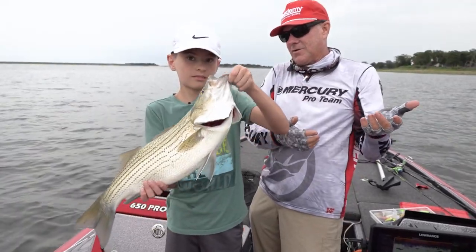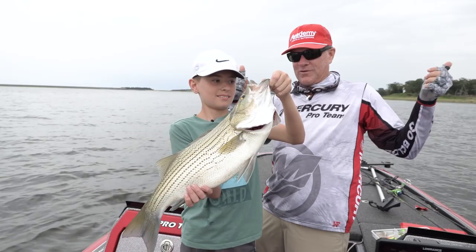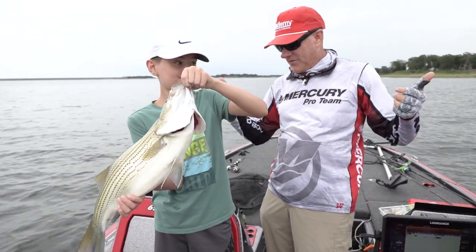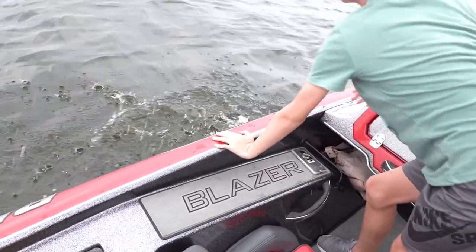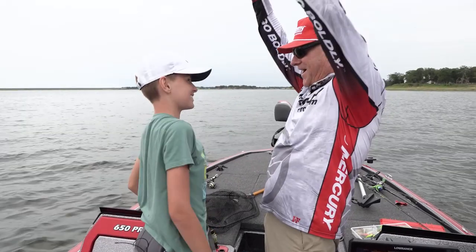Hold him up a little higher so everybody gets to see him real well. And that is my grandson Callan with his first hybrid striper. I am so happy, dude. That's fantastic. Okay, we're gonna put him back kind of easy over there. Gently, there we go, good job. That deserves a double high five, fist bump.